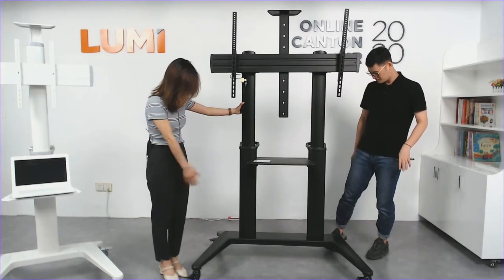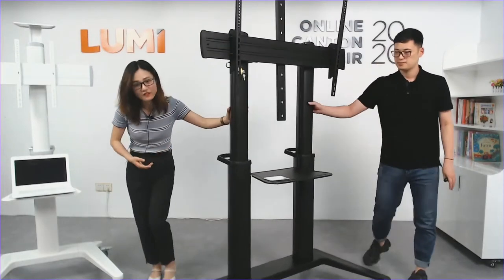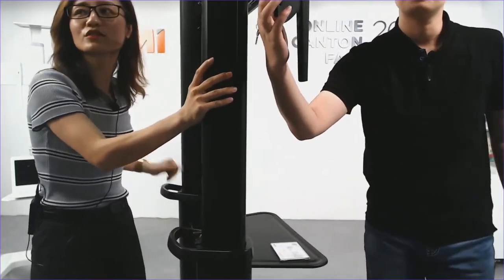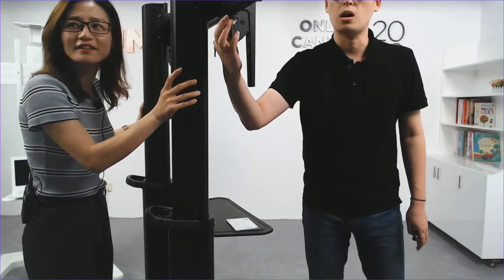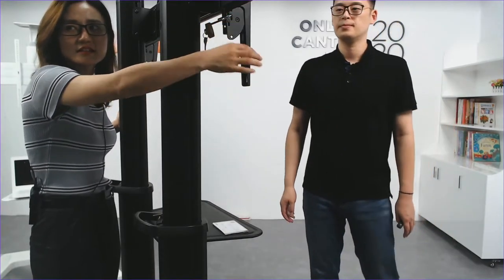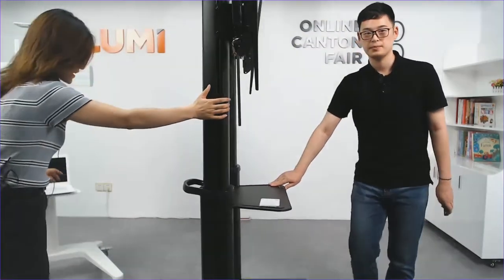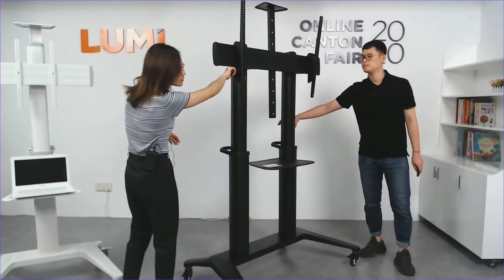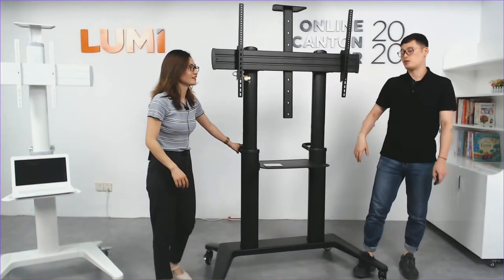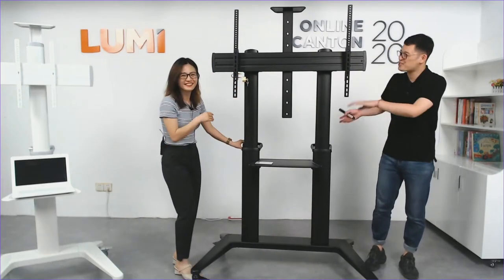Yes, let's show the lock and anti-theft function to the customer. Okay, you can see the details. This one is the lock. Here is the hole. Can you see? Yes, with the hole, you put the lock in it, then the arm cannot be taken out, so the TV is just there. Safe. But this padlock does not come with our product. You have to buy it yourself. I think it's okay because it's cheap compared to our product.